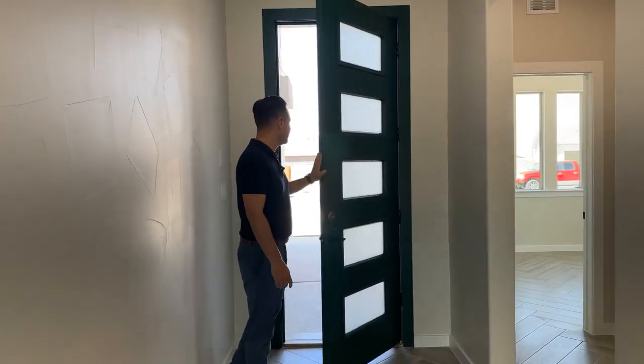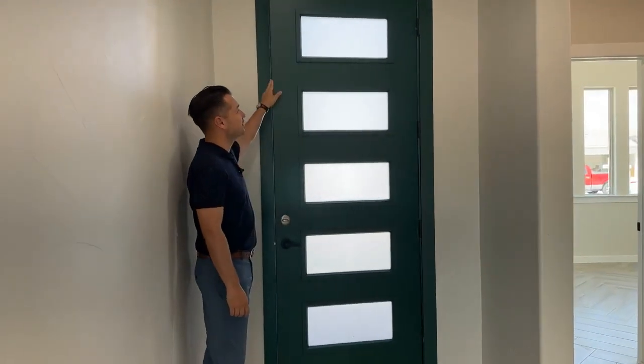So as you walk in, something that really impresses people is this 8-foot door. This color is very unique. You don't see it anywhere, but the color tone is taken throughout the house. That's something I really like about this builder. They take different cues and make little touches throughout the house.